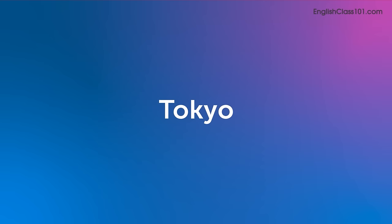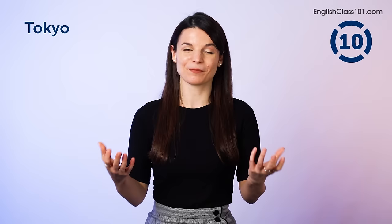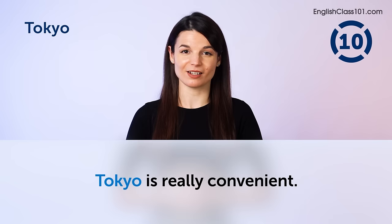Tokyo. Tokyo is a very, very big city in Japan. It's one of the biggest cities, if not the biggest city, in terms of population in the world. Here's an example. Tokyo is really convenient.